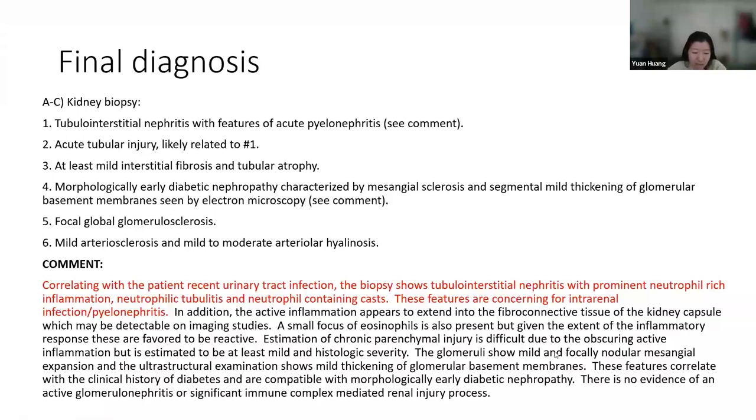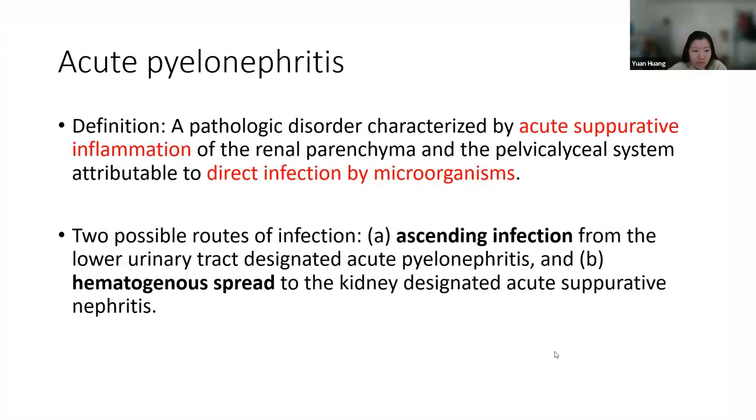So we think this finding could correlate with the patient's recent urinary tract infection. Based on all these active features and injuries, we are concerned about intrarenal infection or pyelonephritis. But as we mentioned, the imaging findings didn't support that.